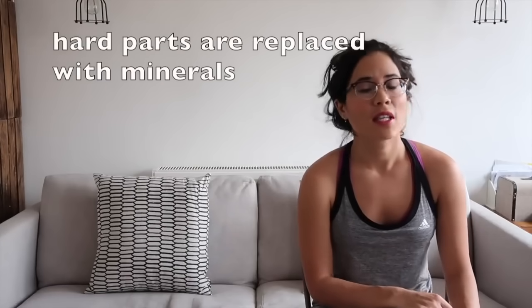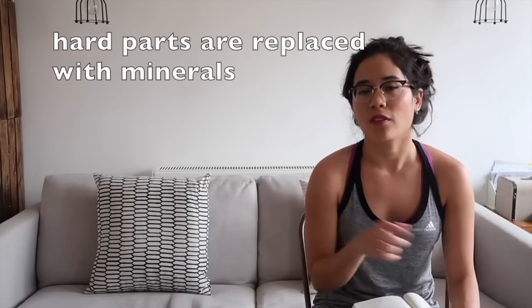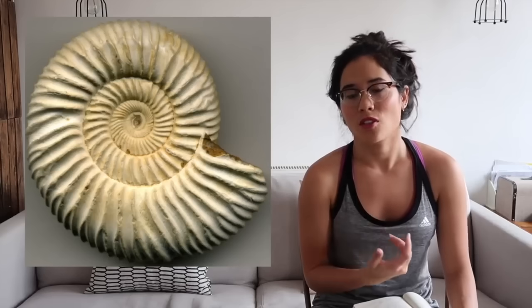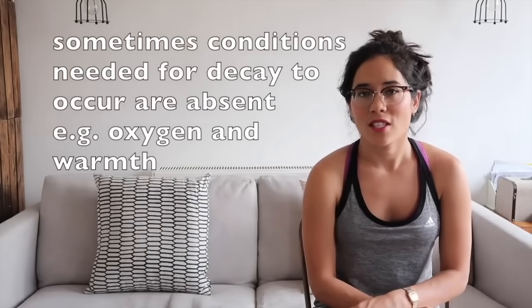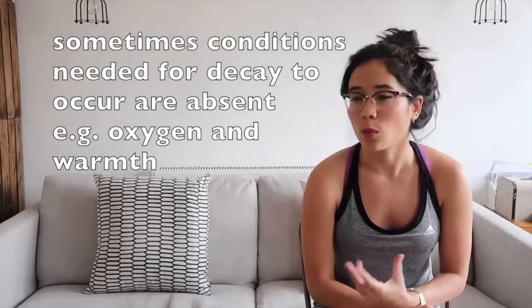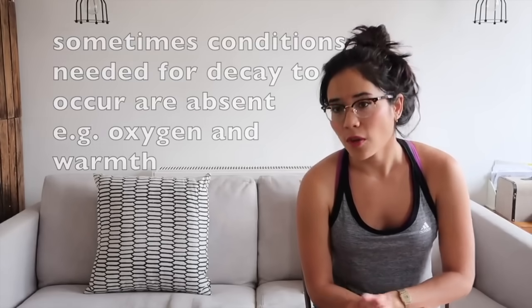Sometimes you can say that hard parts are replaced with minerals, and that's something like an ammonite if you've ever been to Lyme Regis and gone fossil hunting, so actually the fossil looks like a stone. Sometimes conditions needed for decay are absent, and remember such conditions are things like oxygen and quite warm temperatures. So if you don't have oxygen and you don't have high temperatures, you may find that decay doesn't occur. An example of this is like a woolly mammoth preserved in a big ice cube.